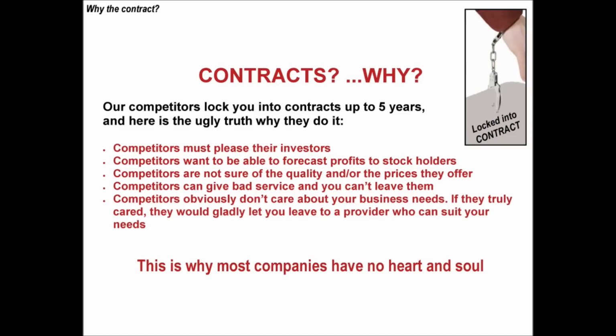What about the annual contract? The 1-year, 2-year, or the 5-year contract that most companies lock you into? Why do other providers lock you into a contract? You, the customer, should be very concerned about this.